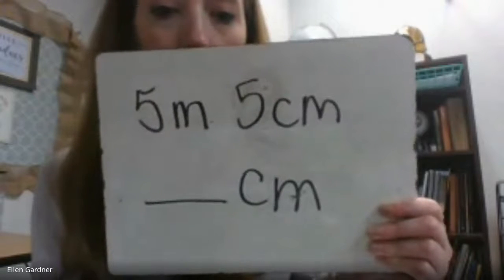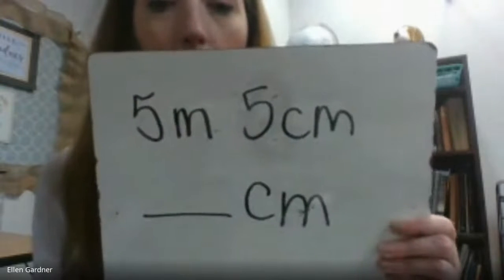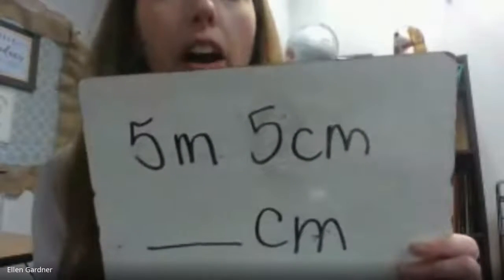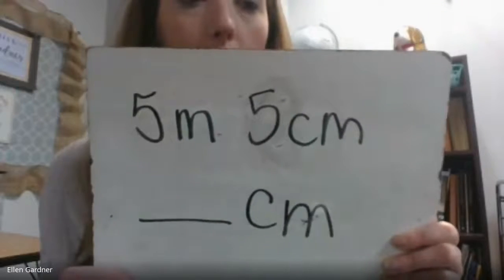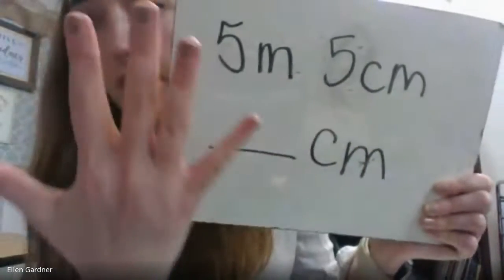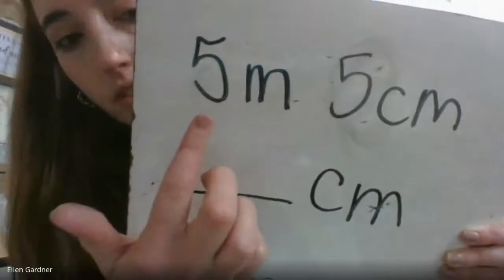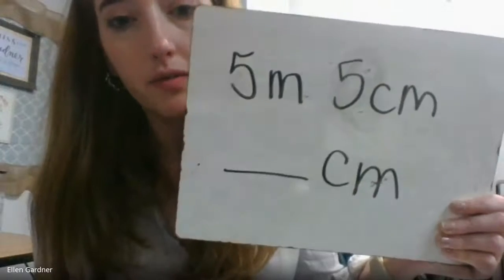Great job, Alexander, Kruthi, Sahanasri. Now, what you said was 55 centimeters, but remember that 5 meters is 500 centimeters. Now, Emma, centi is 100th. So there are 500 centimeters in 5 meters. Five hundred centimeters are the same as 5 meters.